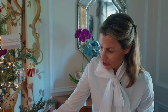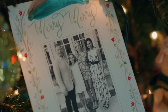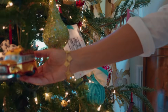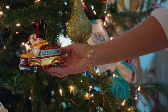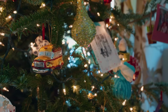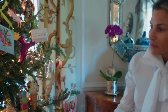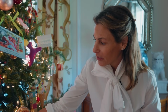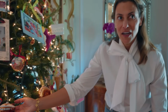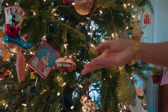And then you can see it interspersed with our Christmas card pictures that we send out. The first year that my youngest went to school, she got a school bus ornament. So again, our ornaments are things that have meaning for us in a particular year, or our Christmas cards are like this with my oldest daughter. She goes to UT, hook 'em horns. You can see the hook 'em horns ornament there as well.